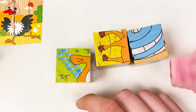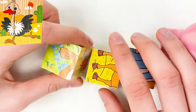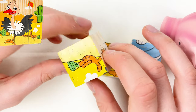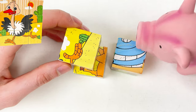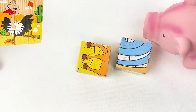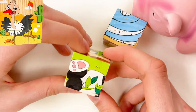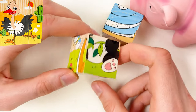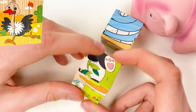Great. We are only left with 3 puzzles. So let's turn around and see. I think it's this one. What do you think? Should we take this, Mr. Pig? Yes, we should take this to our puzzle board. Great. And let's take the next one and rotate and see if there are the feathers of the ostrich. Maybe the leg or maybe the face. Something that we can take to our puzzle board.